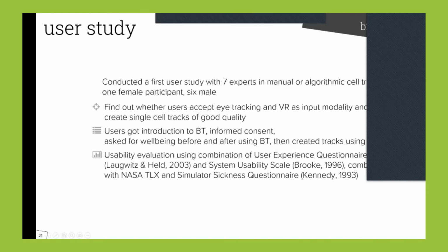And then there's also the simulator sickness questionnaire. And this is exactly for measuring what it says, whether you experience any dizziness, any nausea, anything like that.